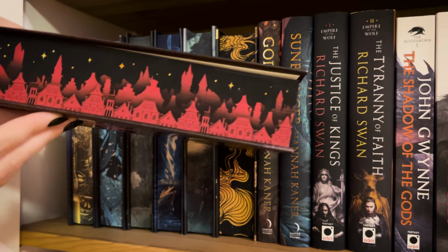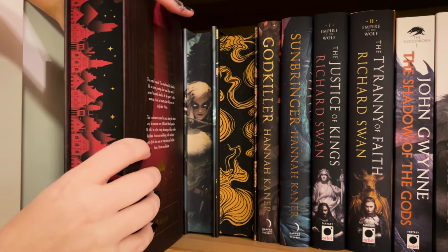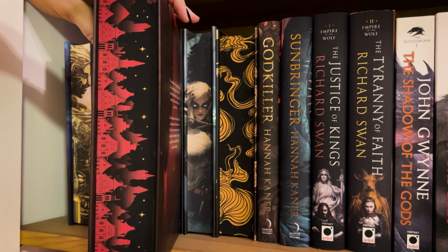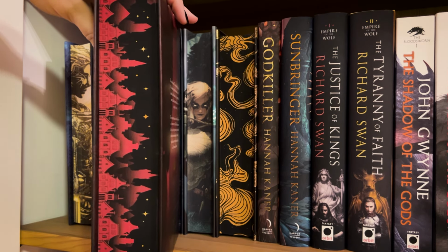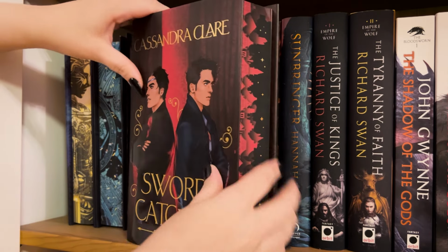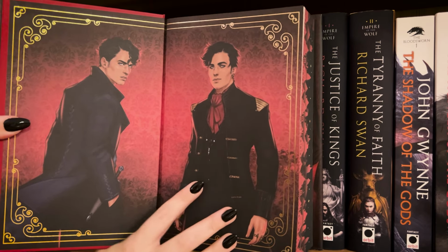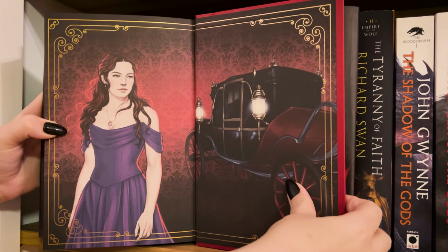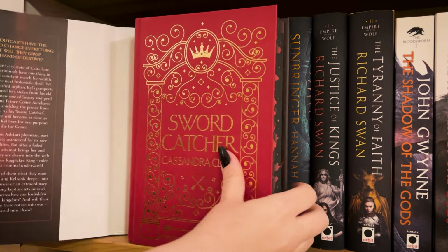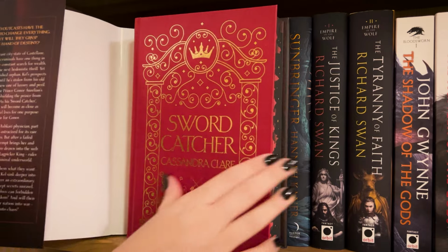I also really love the sprayed edges on this one. This horizontal skyscape design looks really cool. It's also just super different compared to every other special edition that I have. Then we have even more character art on the end papers. So we have the two boys in the front and then the heroine in the back. And then we have a pretty standard for Fairy Loot foil stamping on the front of the naked hardback.